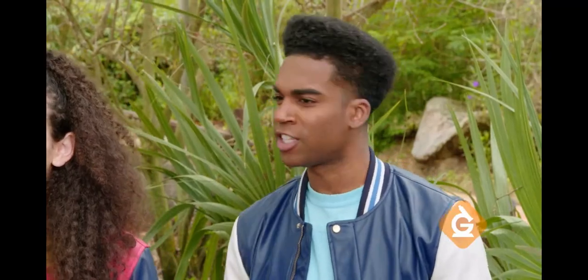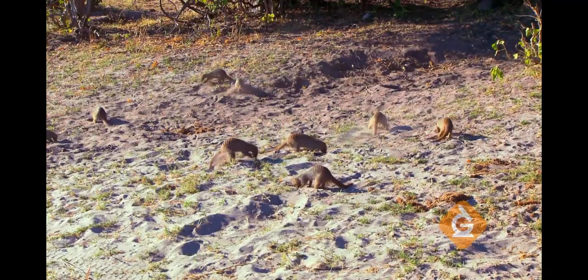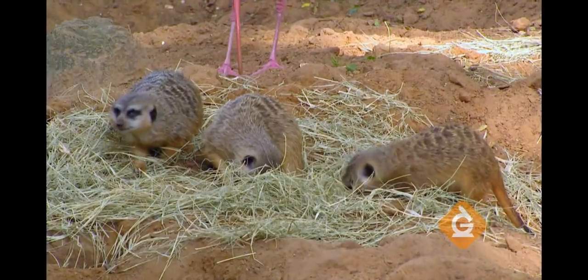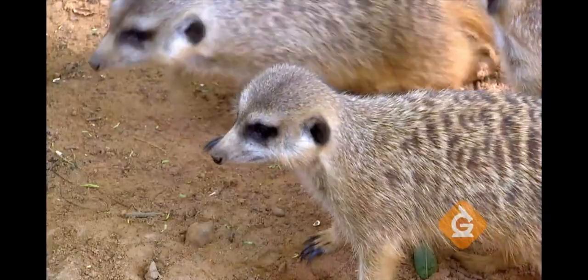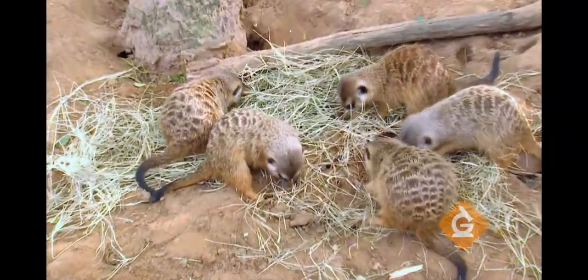I don't see meerkats a lot. Where do meerkats live? Meerkats live in Africa, the Kalahari Desert. They have that fawn kind of gold color, so they kind of blend in with the desert sand and the savanna. You'll see those dark markings around their eyes. That's to help them absorb that sunlight so they can see better.